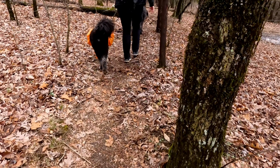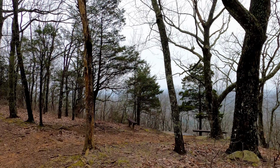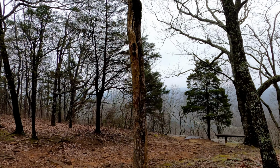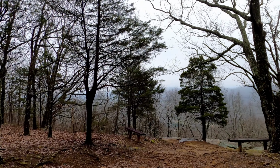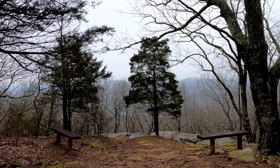All right, we have reached O'Shaughnessy Point, and the viewpoint is off to the right here. The rocks might be a little wet and treacherous. I don't know how far out on them we'll go, but we'll come down here a little bit, see what we can see.